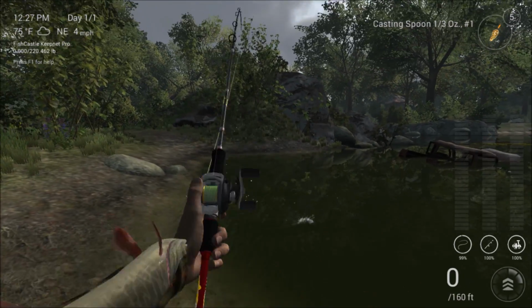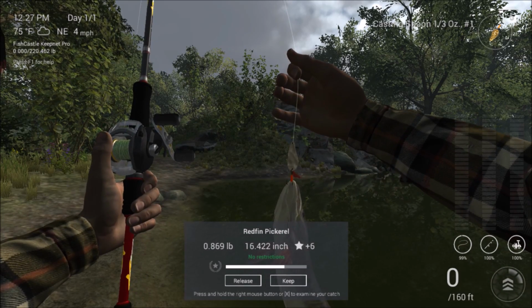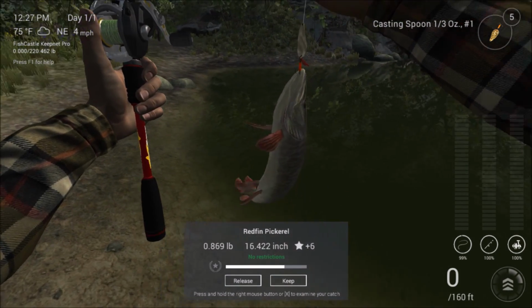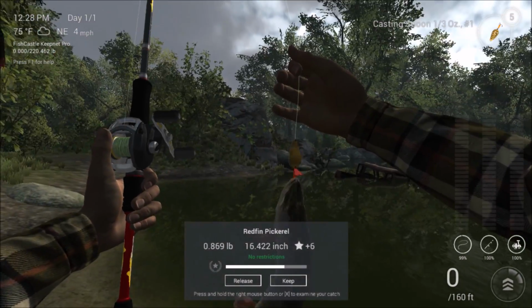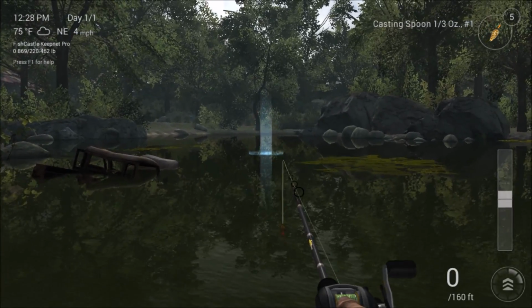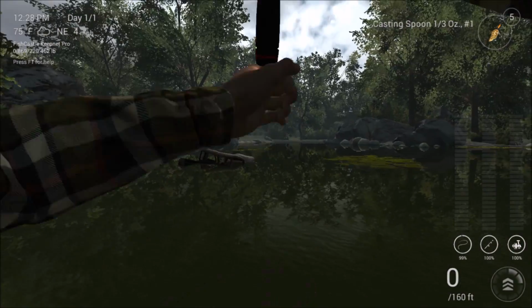What do we got here? I'll be darned. Not what I was after. Redfin pickerel. Yep, see these guys? They like these too. Oh well. I might have cast so far over there that he decided he was going to latch on to it.